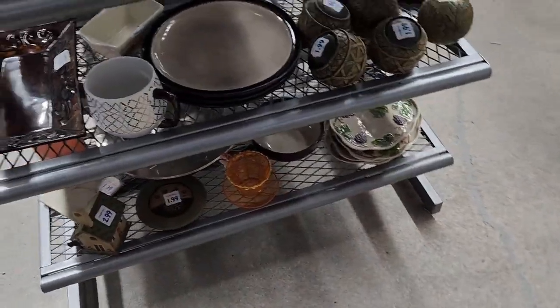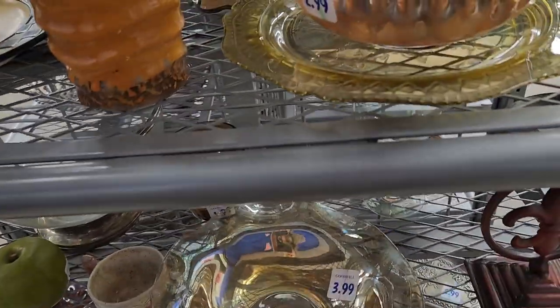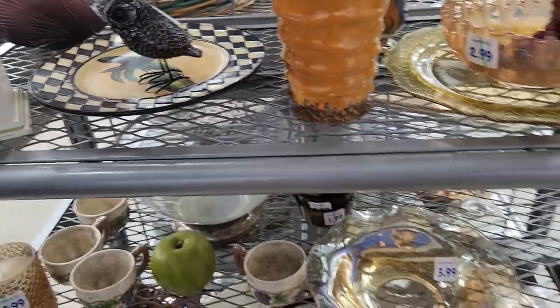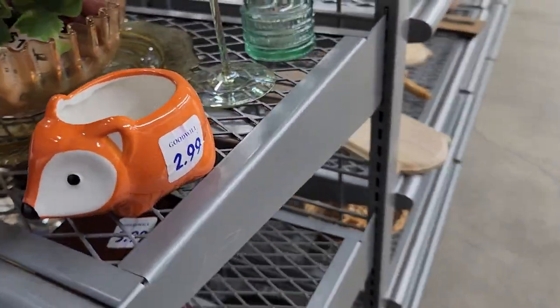On that note, ooh, this is pretty. Oh, look. Little wire feet. Here's a little fox.